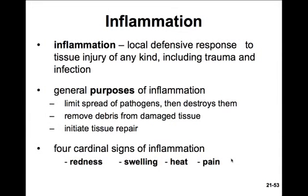So our final non-specific defense is inflammation. It's a local defensive response to tissue injury of any kind, including trauma as well as infection. The general purposes of inflammation are to limit the spread of pathogens and destroy them, as well as removing debris from damaged tissue and then initiating tissue repair. There are 4 cardinal signs of inflammation: redness, swelling, heat, and pain.